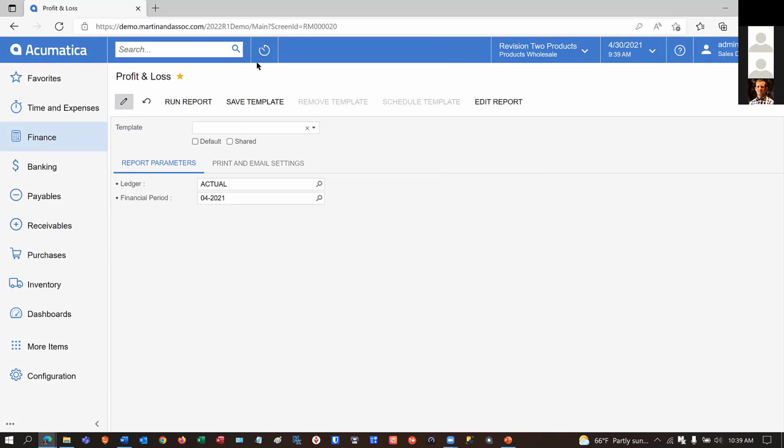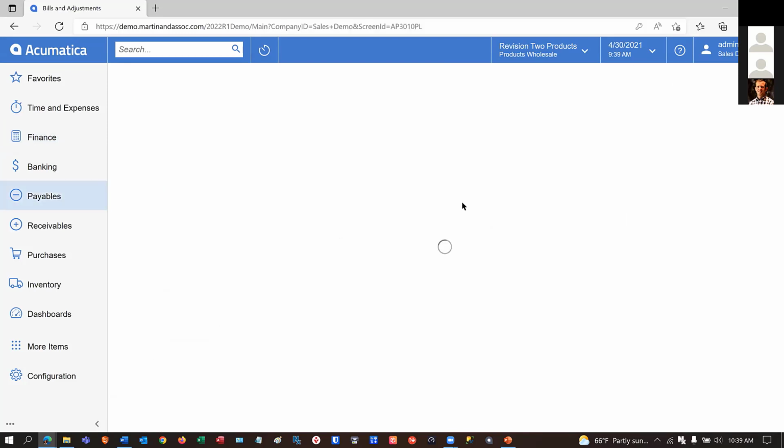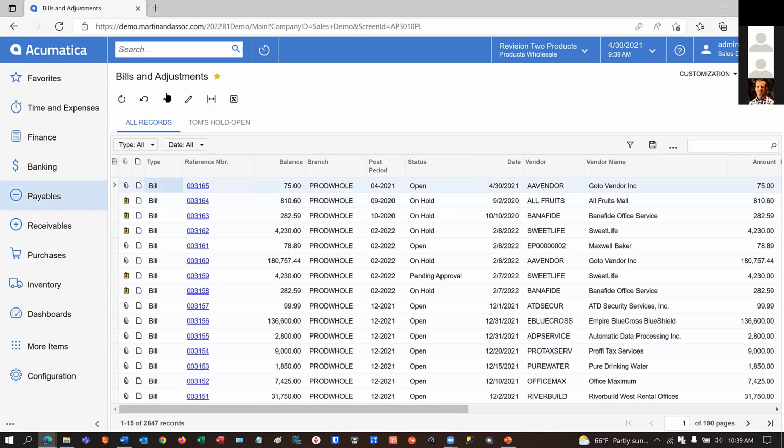All right, moving on. Let's take a look at how easy it is to actually generate an AP bill using some of the common workflows in Acumatica. We've got our structure set up properly. Visit our bills and adjustments form here. And let's remove that filter I left on there. We're going to add new.